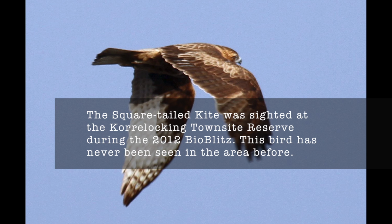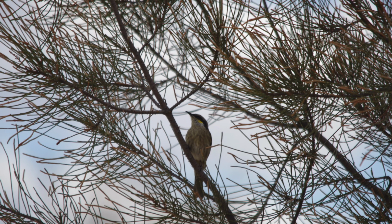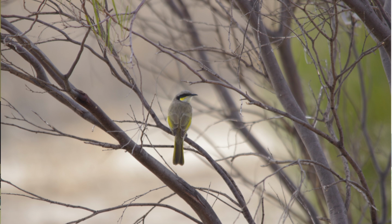We had a bird that had never been seen in that area before, despite the community doing some surveys over the last 10 years. So even after looking for 10 years in a reserve, you can still find something new. So, protecting those jewels, there's a reason that they're valuable, not just for today, but also for tomorrow.